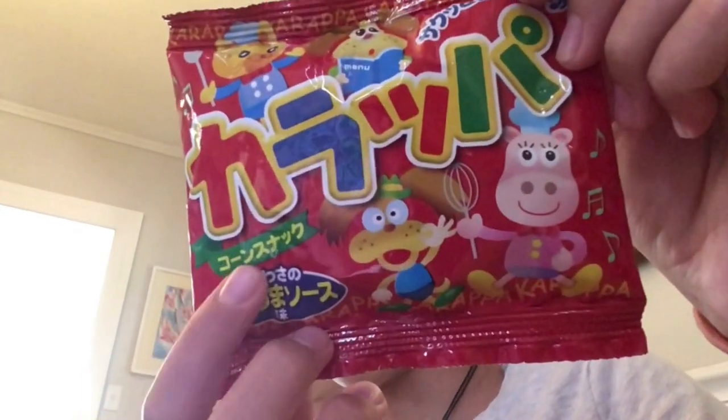All right, next one. Next Japanese candy or snack are these. And I know this translates to corn snack. So let's open them up. Ooh, smell them. Smell like salt and vinegar. They do. So, there it is. Kind of looks like an onion ring.